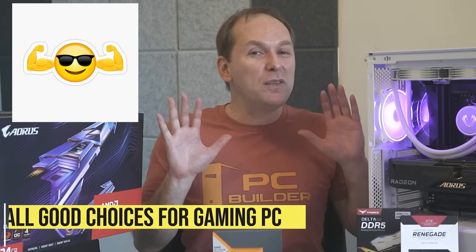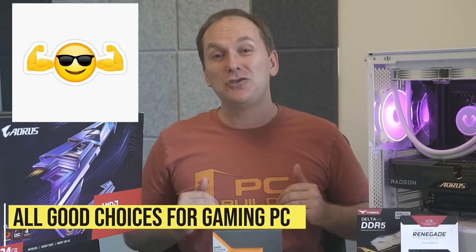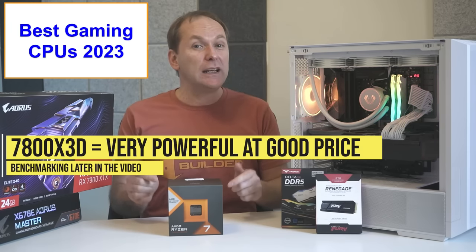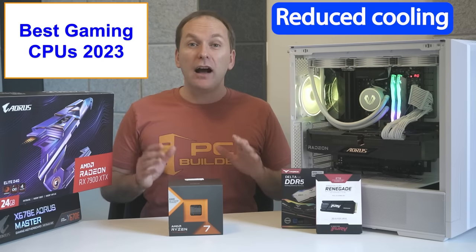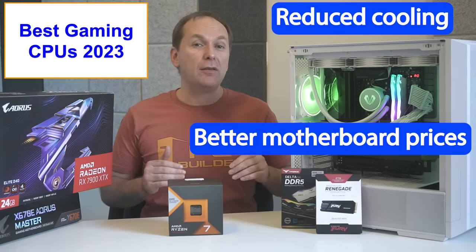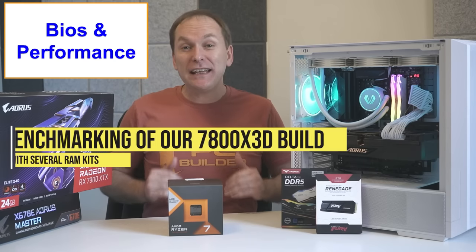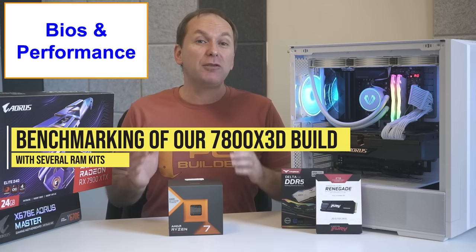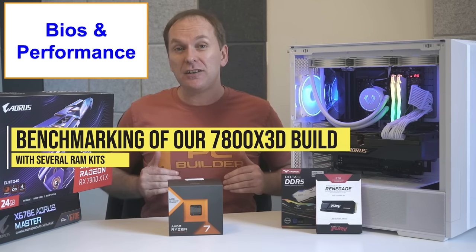You really can't go wrong with any of these CPUs for gaming. They're all insanely fast compared with previous generations. But compared to its competition, the 7800X3D delivers leading gaming performance at a much more attractive price, especially when you factor in reduced cooling and the new lower cost AM5 motherboards hitting the market. More on that later in the video. We'll go through specific game performance of our setup when we discuss RAM, as we tested several different kits of RAM to find the best price to performance for the Ryzen 7800X3D.